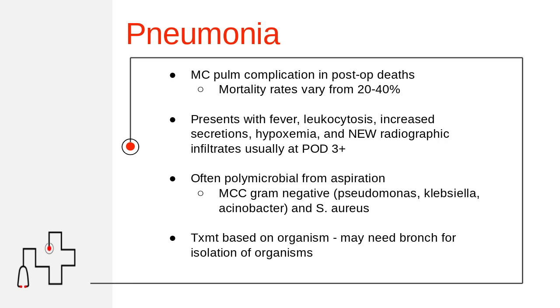So you can get a bronch, you can isolate it, you can start them on empiric antibiotics. I don't have a treatment regimen listed here because almost every hospital is different. They know what is most common in their hospital, and so they have a specific ID recommendation. So really you need to defer to your hospital's hospital-acquired pneumonia recommendation. There we go.